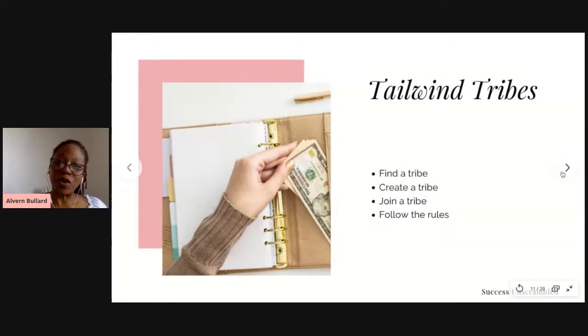Next up, we've got the tribes. And tribes are like the Pinterest version of group boards on Tailwind. So think of a tribe as a board, more or less, or a group of collaborators who you're pinning their stuff and they're pinning your stuff. And to me, this is the most amazing thing on Tailwind.